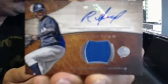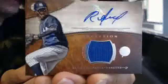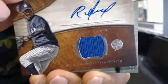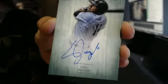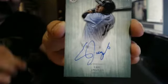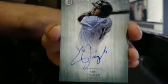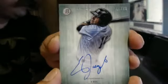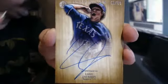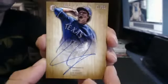For the Yankees, Rafael De Paula, jersey autograph. Out of 25, Eric Jagiello for the Yankees. Jeez. Luke Jackson out of 99 for the Rangers. Luke Jackson. Texas Rangers.